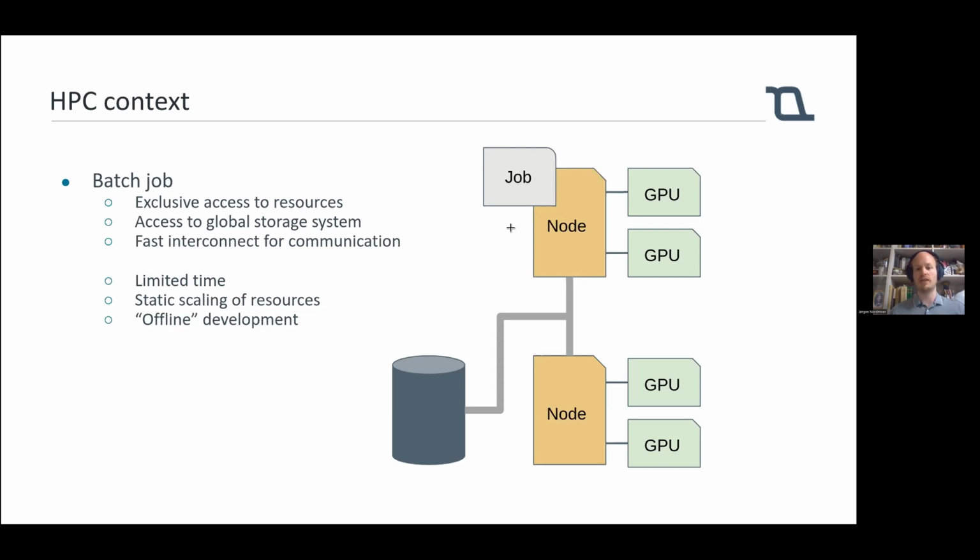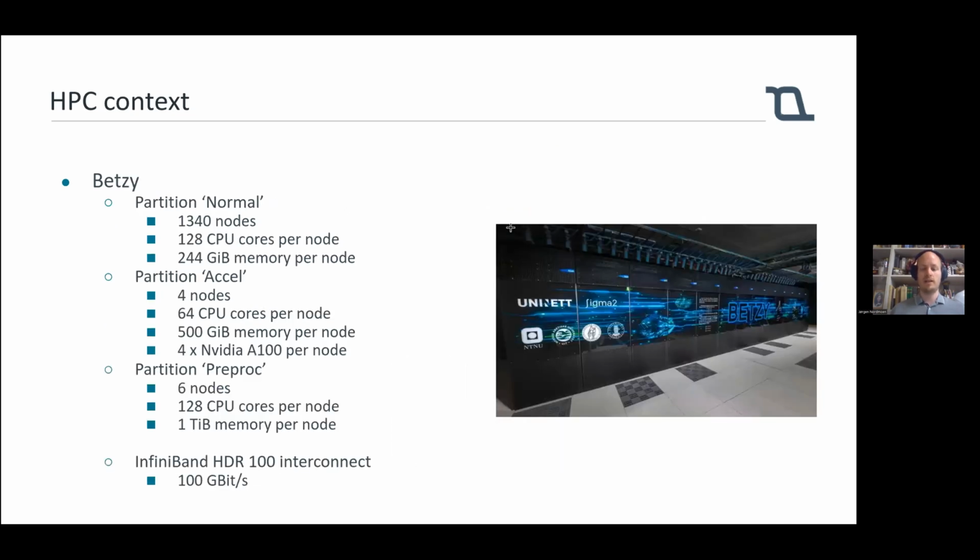You can't really work in the same context as you can in cloud computing, where you can start up a Docker image, find out that you need more resources, and then spawn multiple Docker resources. You have to let your job run to completion, then change the requirements, then start again, and so forth. So it's a bit of a different philosophy, as I've written in the previous slide. And here is a concrete example of what I mean.